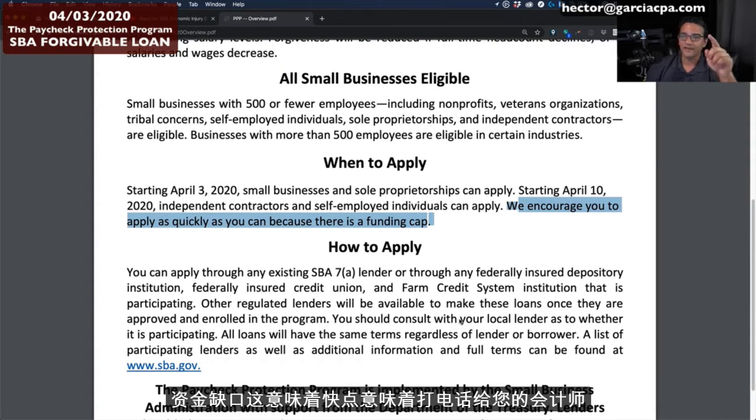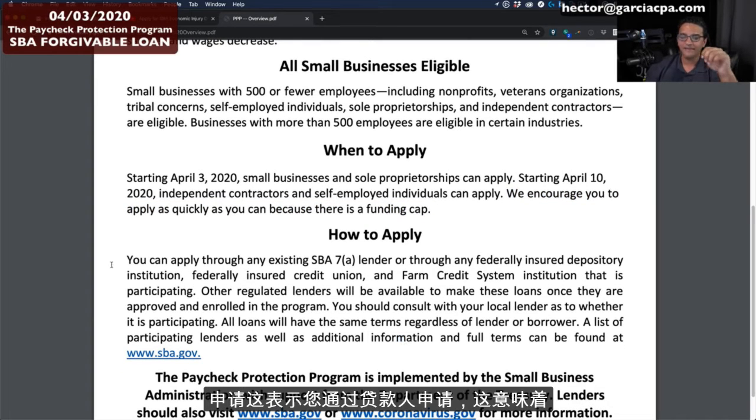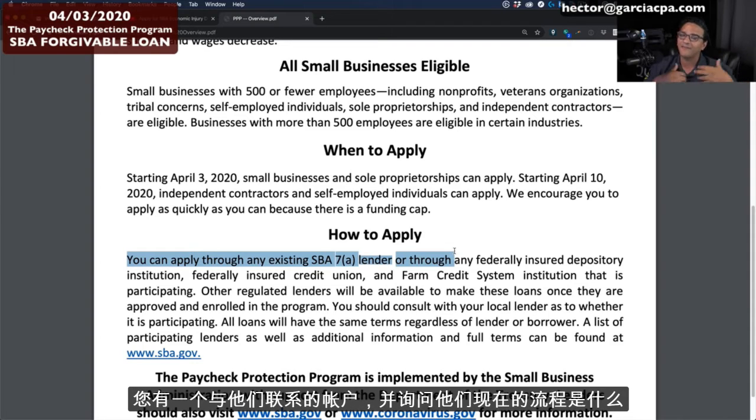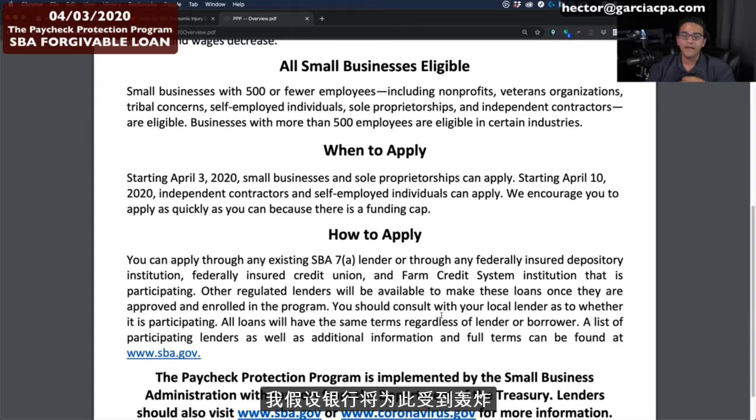It means call your accountant. It means get your books ready. It means first come, first serve. Now, how to apply? This says that you apply through your lender. That means there's no specific website to go to for this. You have to call your bank, call the bank that you have an account with, contact them and ask them what's the process.